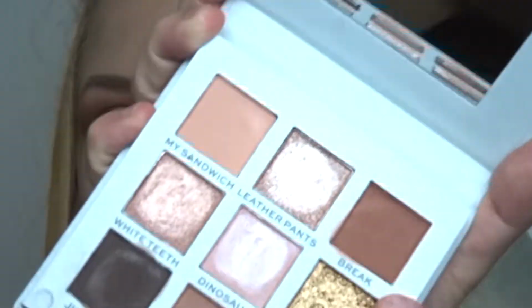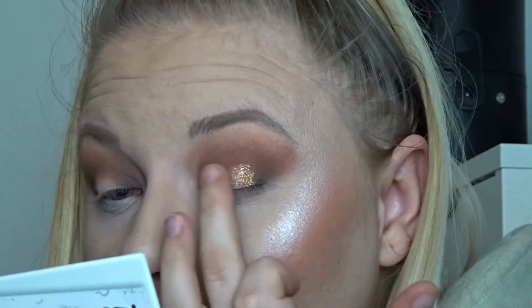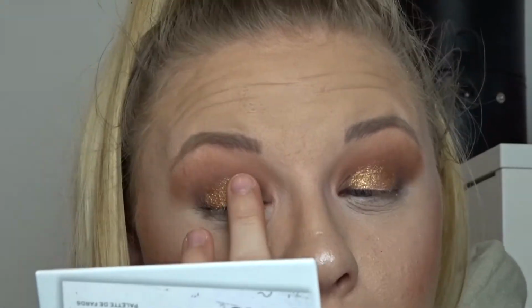So now we need to put a shade in the middle of my lid, and I'm going to take this shade here called Fossil. Okay, so that is the Fossil shade in my lid. It's definitely more on the chunky side of shimmers, so you're going to get a little bit of fallout with it, so just be a bit wary of that. If you've got your base makeup on already, you might get some chunky shimmer on your under eyes, because that is what I've got right now.